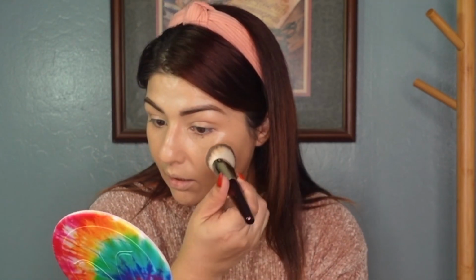Like my entire T-zone, like my cheek area, is so smooth. Even this side right here that I typically have a little bit of coarseness that shows, it looks amazing. Like, oh my gosh, I am just overly impressed, honestly.